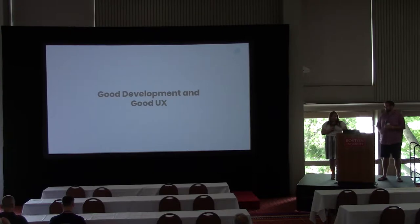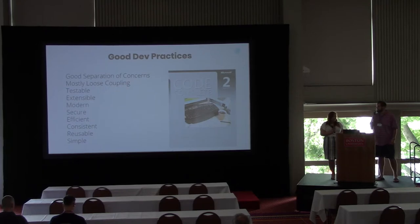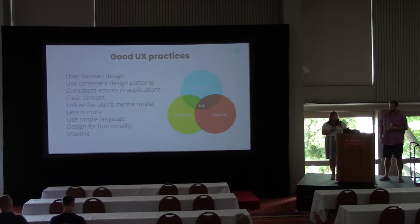So let's get into the meat of our presentation here and what you came here to talk about, which is good development and good UX and how they overlap. If you're a developer, you might be familiar with Code Complete by Steve McConnell. It's like 10 years out of date at this point. I don't know if they're going to make a new version. There's a whole bunch of good dev practices up here. A lot of buzzwords: testable, extensible, consistent, reusable, separation of concerns. Lots of things to consider when writing good code. And on the UX side, there are so many best practices too, none of which could be boiled down to just one word like a lot of dev ones do, so maybe we need a better book.